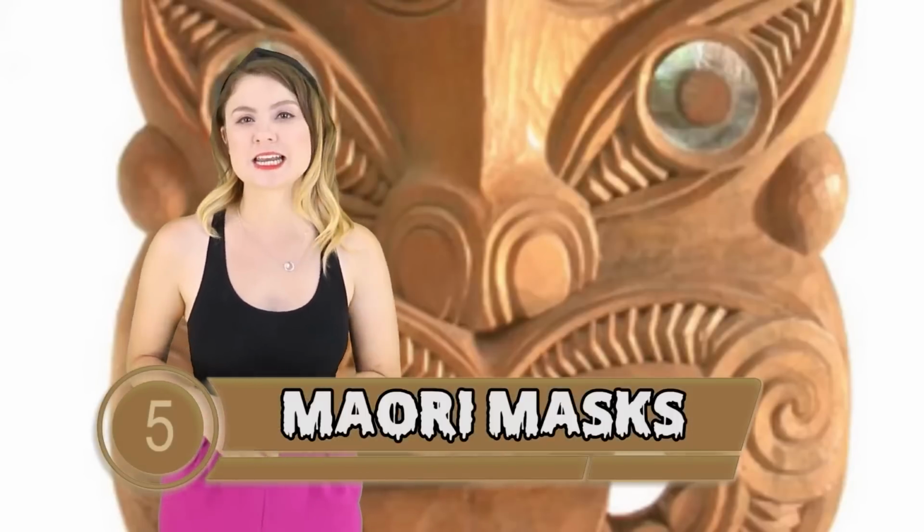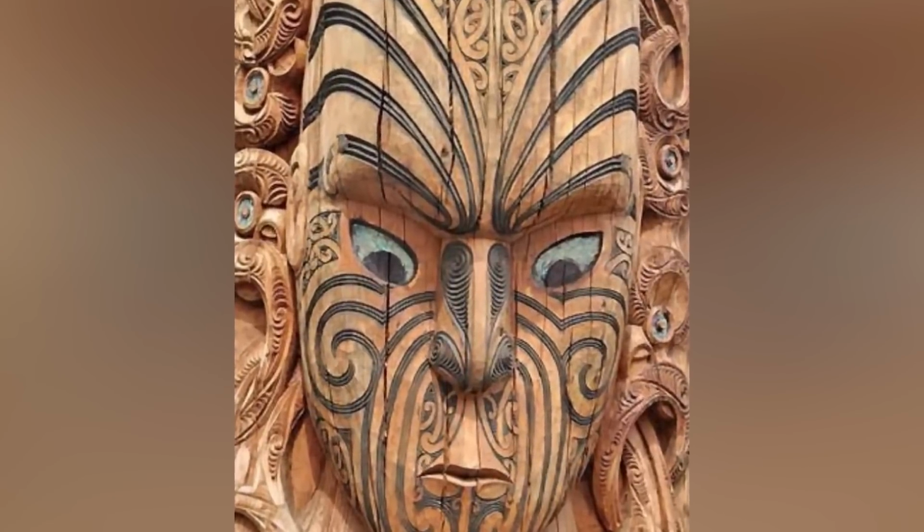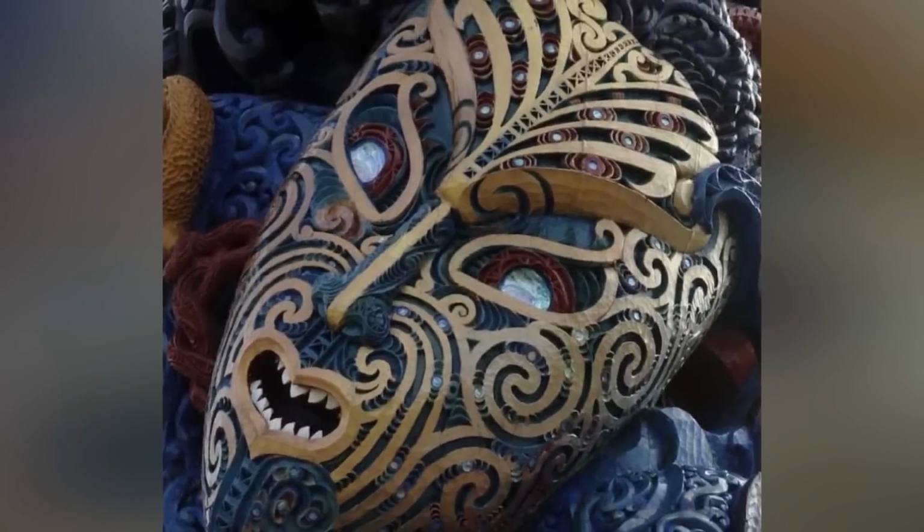Coming in at number 5, we have Maori masks. Maori is the name of the indigenous people of New Zealand and Polynesia. Masks are made to honour their ancestors, and they're often beautifully carved and slightly intimidating to look at. The masks are thought to contain the souls of warriors who died in battle, so pretty supernatural and ghostly if you ask me.